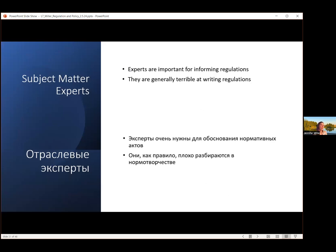This is another one I will laugh about because Todd and I have talked about it before, but subject matter expertise is so important to informing regulations. But subject matter experts are generally really terrible regulation writers, is the summary of this. So let me dive into it in more detail.